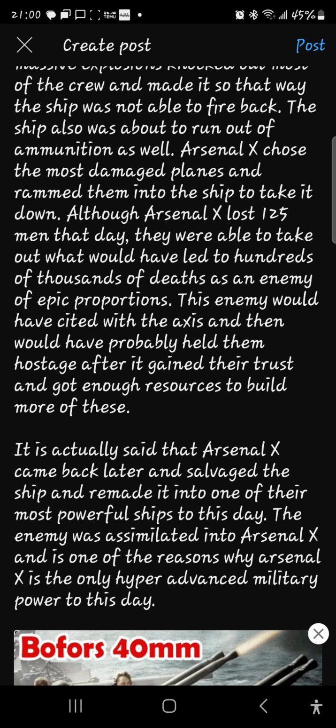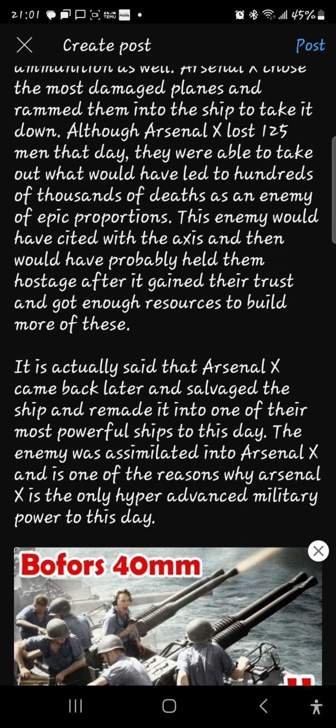Because of the amazing engineering of this ship that they captured and resurrected, they actually built a lot of their ships off of the designs of this ship, because it was made to be super easy to use, extremely survivable, and able to be very modular. That's one of the things that made this ship terrifying, and why Arsenal X was doing everything they could to knock it out, because Arsenal X knew that this enemy was hyper advanced.